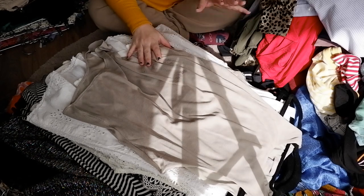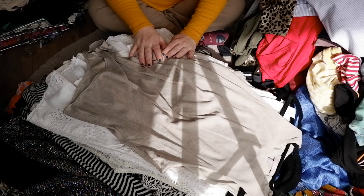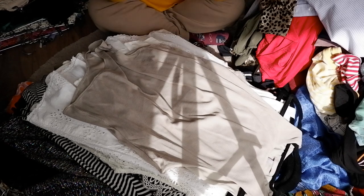Right, so I can report back to you that now that I have decluttered my blouses a little bit, I can actually fit all of my blouses on one rail again, which I'm really happy with. So I got rid of the overflow and I've got room to spare, which is great.